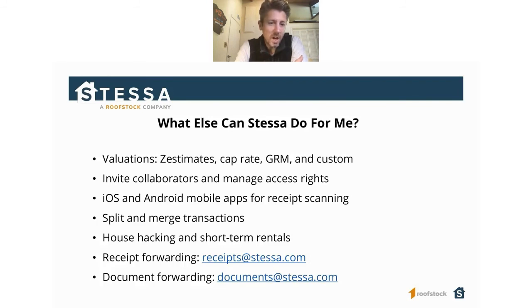In terms of receipts and documents, we also have email inboxes for those. So if you have something in your email account, the same email that you're using for your Stessa account, you can actually just forward it to either receipts@stessa.com or documents@stessa.com. And those will automatically populate either to the transactions page for receipts or that documents page that we just explored for documents. So that can be a big time saver. You don't even have to log into Stessa to do that. You just send them. And then, whenever you log in next, they'll be there waiting for you.